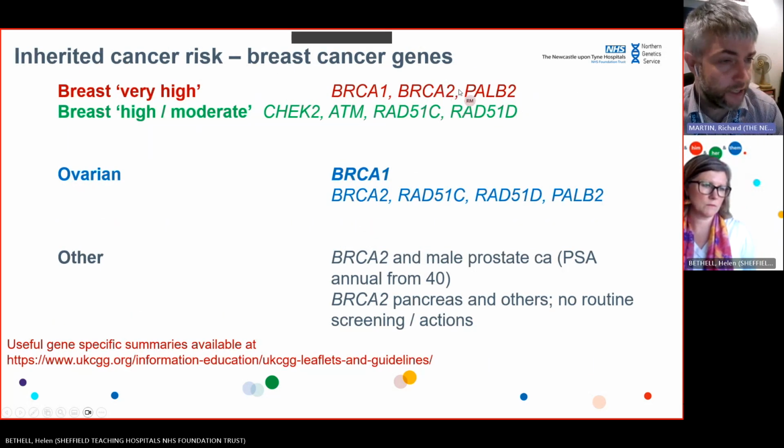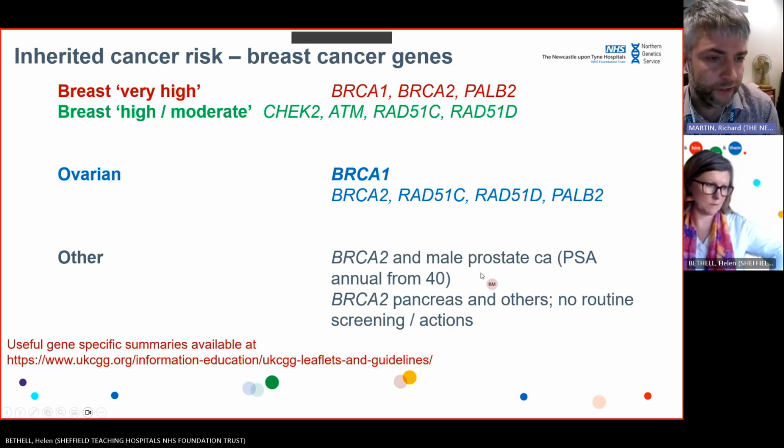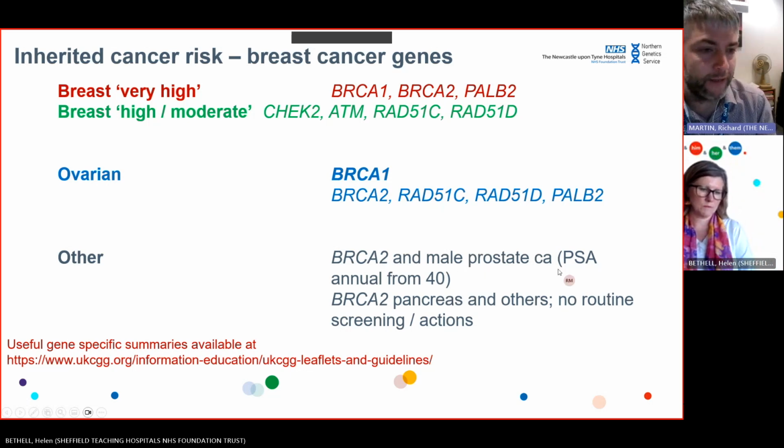So our very high risk genes are as above, and the ones in green are termed more high moderate in terms of their breast cancer risks. These four are also linked to a risk of ovarian cancer, with BRCA1 being by far the highest risk ovarian cancer gene. There are some links with other cancers. The main screening that's offered at the minute in terms of non-breast, non-ovarian issues is with BRCA2 and male prostate cancer PSA checks. I've included a link here if you want to read more about each individual gene and current recommendations and risk stratification. This is produced by the UK Cancer Genetics Group. There are some curated leaflets and guidelines on a gene by gene basis.